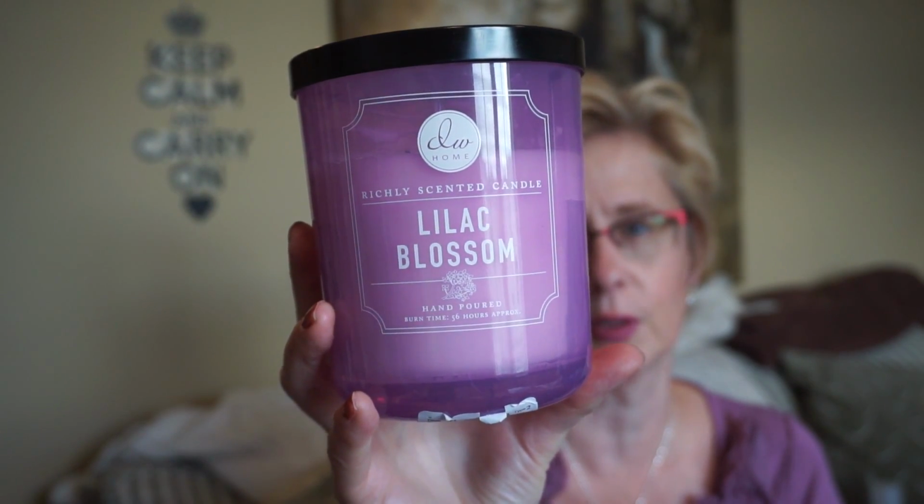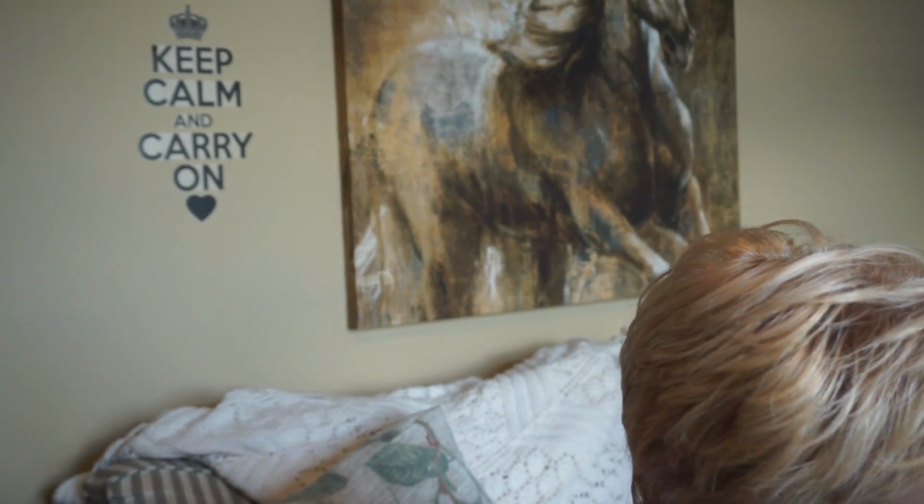It certainly filled up the bedroom. You knew it was there. It was just a soft, pretty scent. So far, pretty good luck with that. But I think you have to be patient for that to pool out.